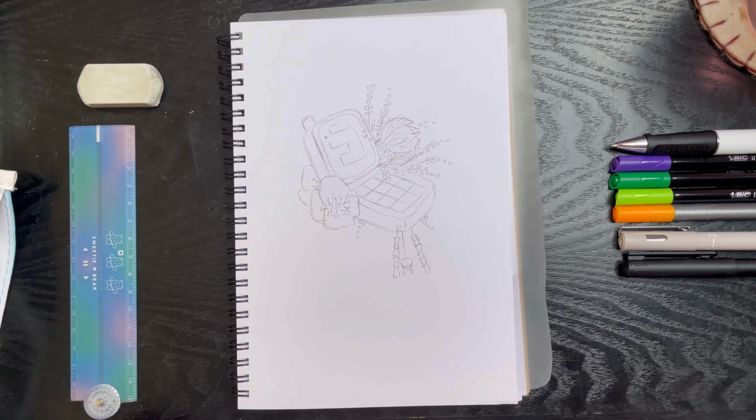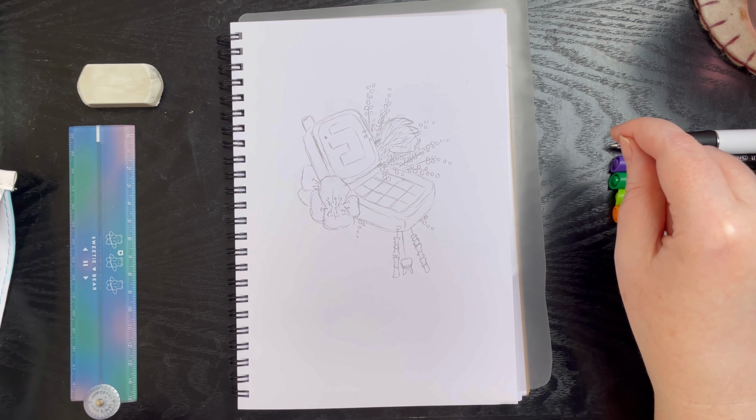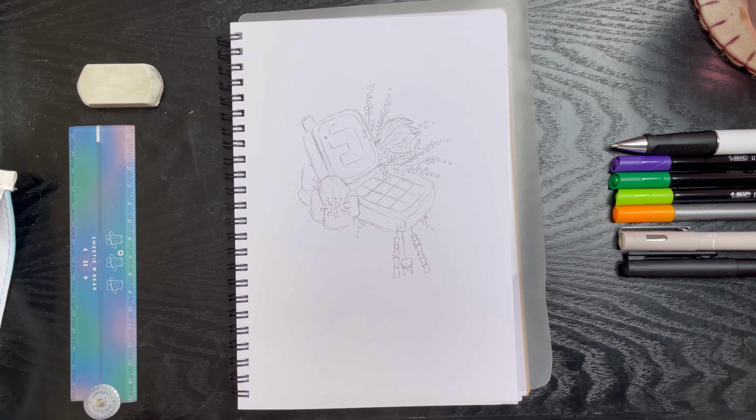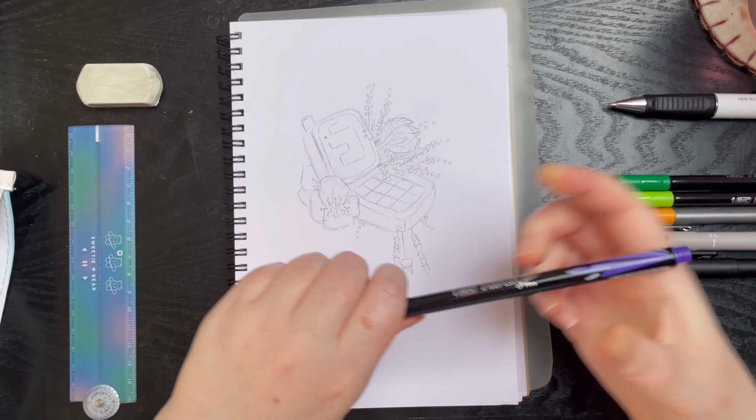Hi, I'm back after my tea and Colin the Caterpillar break. It was rather good. I have corrected my thistle so that it now actually looks like a thistle rather than the artichoke that I drew. So, let's get inking.